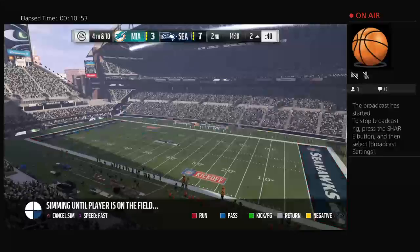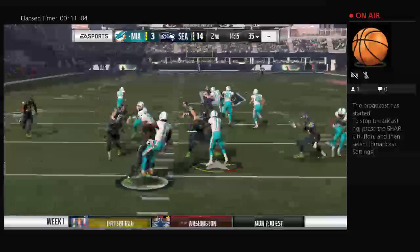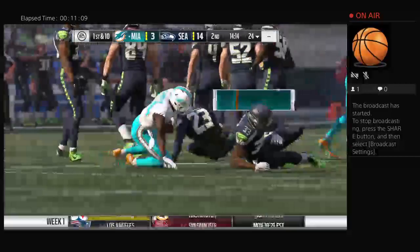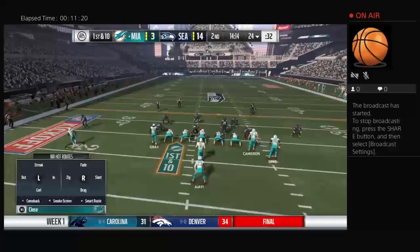Here's Hauschka now to kick it away. Here's Jarvis Landry now on the return. And he'll be brought down at the 23, make it the 24-yard line. Then the Dolphins getting set to go here. And tough to win games if you're going field goal, field goal, field goal here. They got a field goal last time. Now they'll be looking for a touchdown.